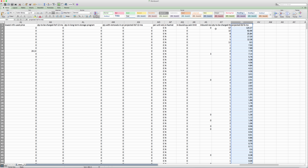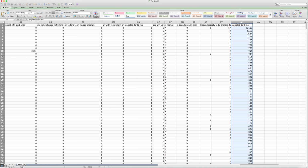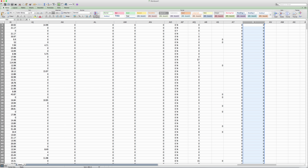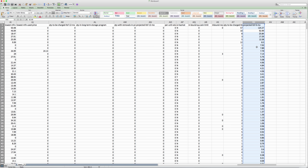You just highlight the column that you want to sort, go up to this A to Z, click that, and you'll leave expand the selection selected and click sort. You can see I had it done by highest to lowest, and so now it reversed that, so I just want to do it again, and it will do it by largest to smallest.